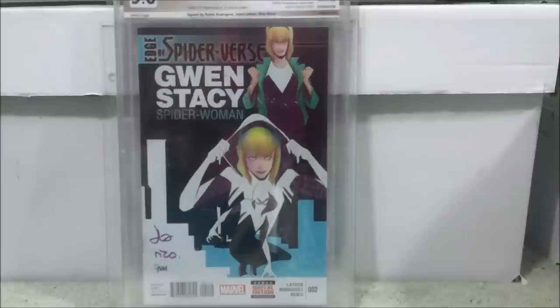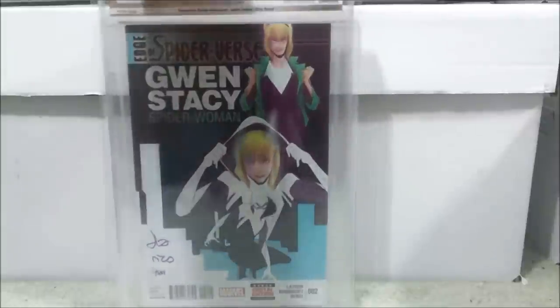So the cost has increased to a dramatic $29.14. So even at a 9.0, this is a steal for what I paid for it. But that pressing is definitely going to increase the grade. So like I said, between a 9.4 and a 9.6, white pages, I would not be shocked if it came back at 9.8 after pressing.